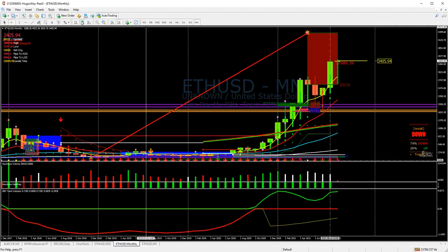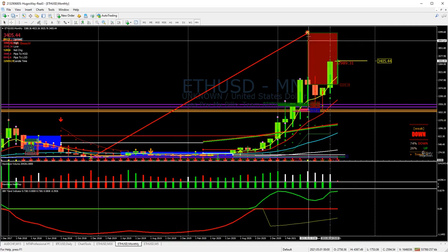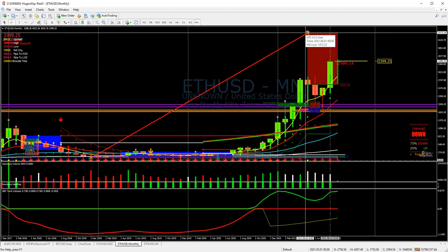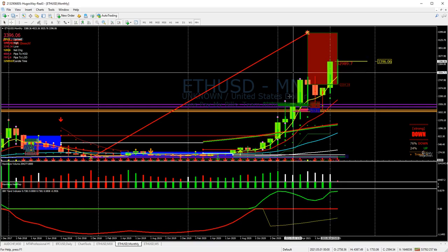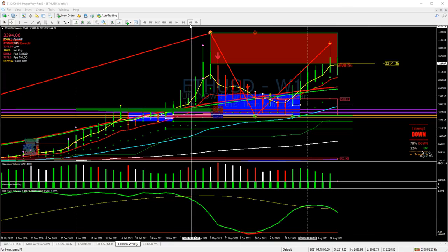I just want to kind of show you guys this. Okay, so Ethereum on the long trend monthly, we are in an uptrend. In May, we hit and set our all-time high of the trend, $4,373. Then we had a pullback right here. See, it goes up, boom, drops down, comes this way. So they had to drop the price so that we get a better price.